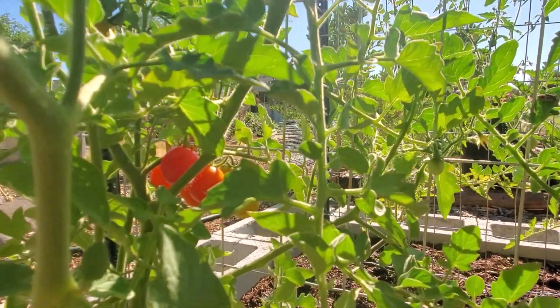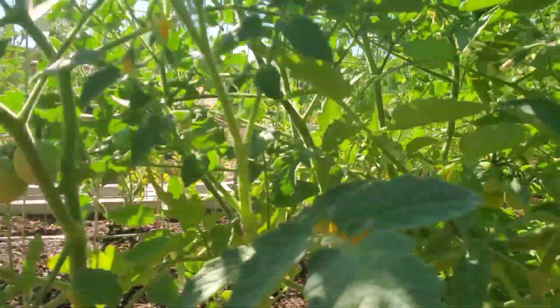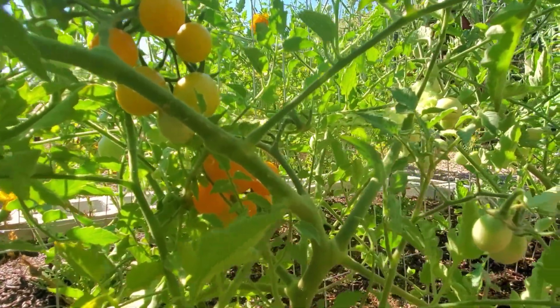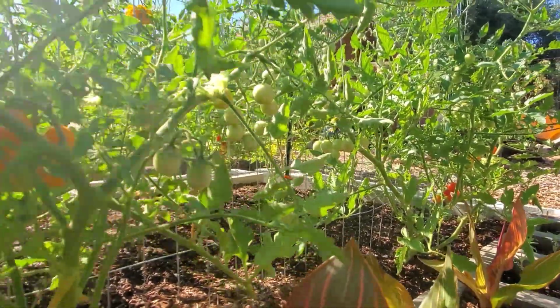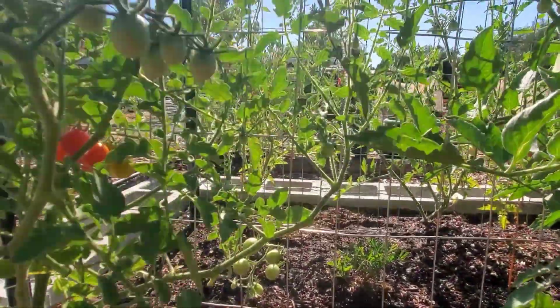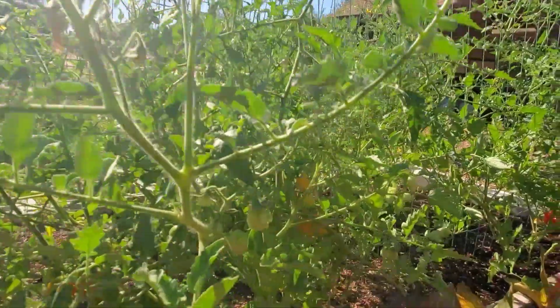Love coming out in the morning for breakfast. So I have cherry tomatoes that are now ripening. I love these orange ones. They're Sun Golds and Sun Sugars all throughout here, and some Chadwick Cherries, and they're so delicious. Plus I munch on strawberries and blueberries and stuff like that. There's nothing better than breakfast in the garden.